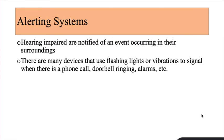The next assistive listening device that is available to the public are alerting systems. These are typically used for the hearing impaired to notify them when there is an event occurring in their surroundings. However, these can be used by non-hearing aid users as well. There are many devices that use flashing lights or even vibrations to signal when there are events occurring, like a phone call, your doorbell ringing, or even alarms. There are many types of alerting systems out there, so with some simple research you'll be able to find the alerting system that is best for you. That way you are able to feel safe and comfortable at home.